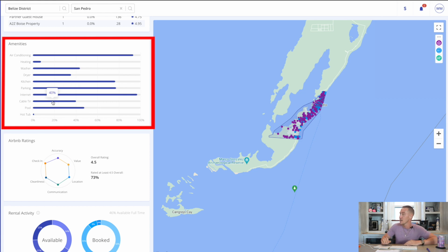Cable TV, and it doesn't really have to be cable. I think this is more just a category based around, does the place have a TV? Because you can have a Fire Stick or an Apple TV or something like that in the home. But 40% of people are looking to have a TV.